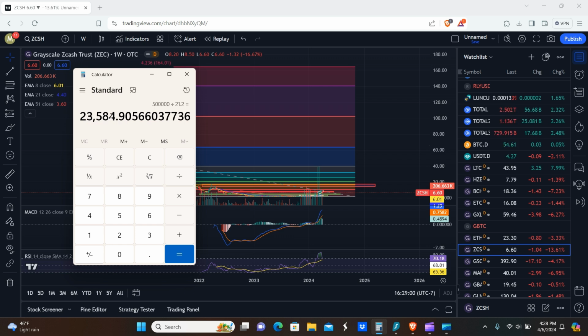21.2x, 23,500 is roughly what you'd be looking at on that. And then the top level is roughly about 164, divided by the current price, is going to be an excellent return. So this is almost, we'll just round it up and say a 25x. So that divided by 25, you'd be looking at just only 20K.